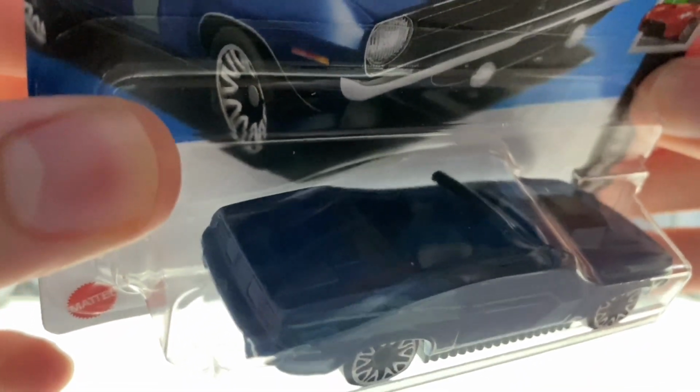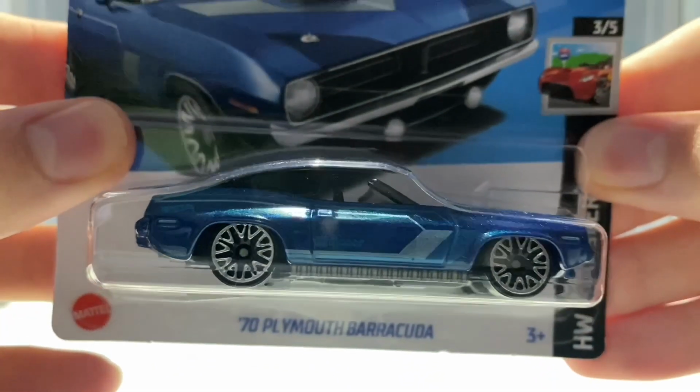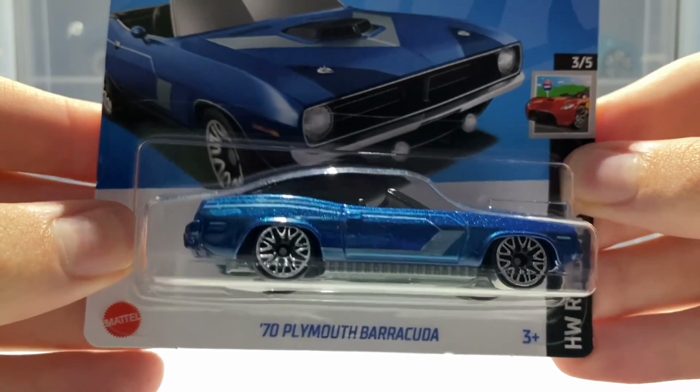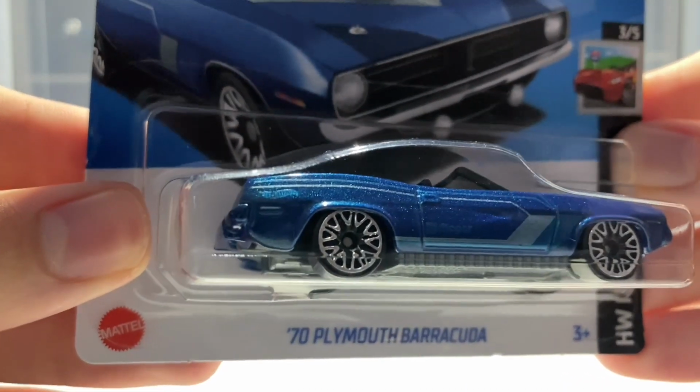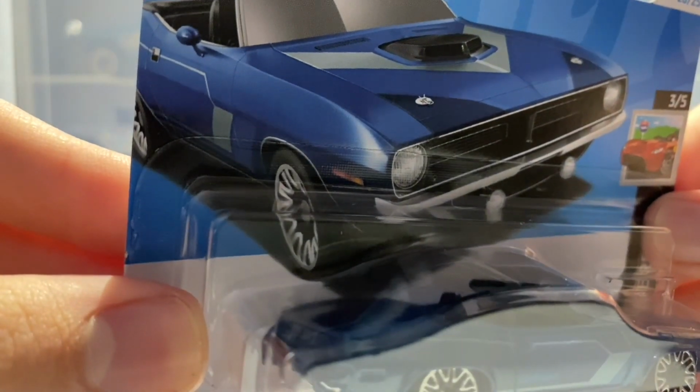It's quite difficult to see the trunk tamper work. All it is the Plymouth writing, which has been done in blue, and there you go. I will mention that this car is rolling on these quite controversial wheels. I think it's because they look far too large for this car, and when you look at the card art, they do look a lot smaller.